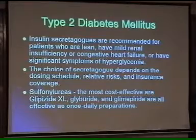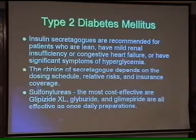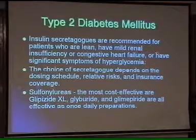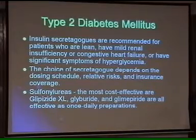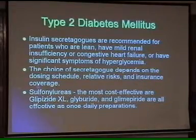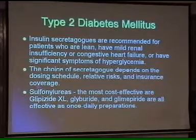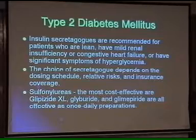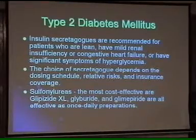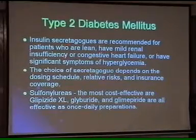Insulin secretagogues are recommended for patients who are lean, have a mild renal insufficiency or congestive cardiac failure, or have very significant symptoms of hyperglycemia. So this category of patients who have these problems as their main presenting features are the candidates for insulin secretagogues, whether that be sulfonylurea group or non-sulfonylurea secretagogue. That is immaterial, but they can benefit most from a secretagogue therapy.